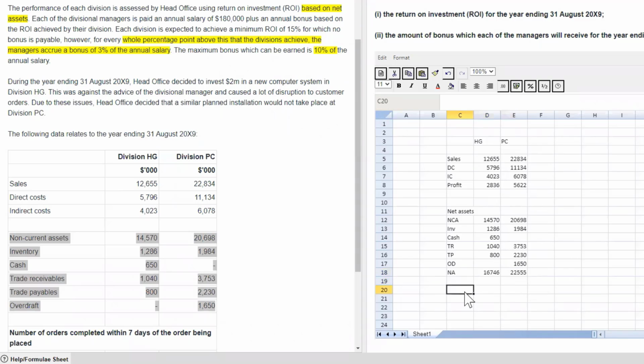So now we just simply, don't tell me how to calculate ROI. I can see it in here. We simply take profit and we divide it by net assets. We want to see it as a percentage, so click on there to 2 decimal places and then copy that across. So that's part A done. Make sure you label it, therefore they know it's the answer. It's always nice to put a highlight.